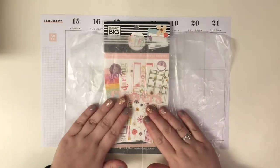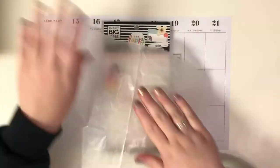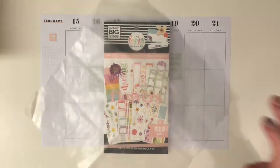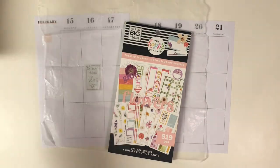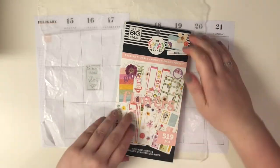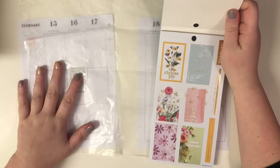I'm going to grab this, and I actually think they both have about enough sticky left in them. I don't know about you, but I love these pressed florals. I think that they are so pretty.